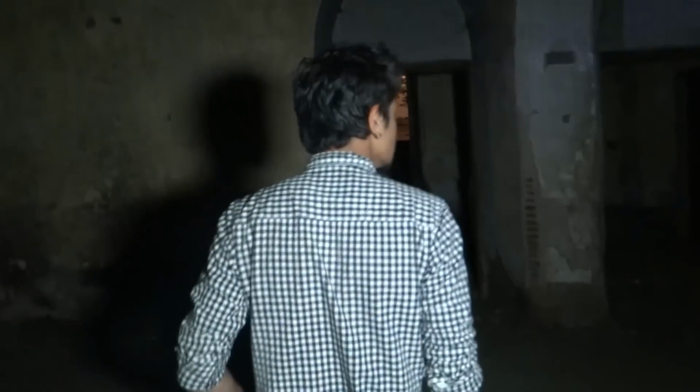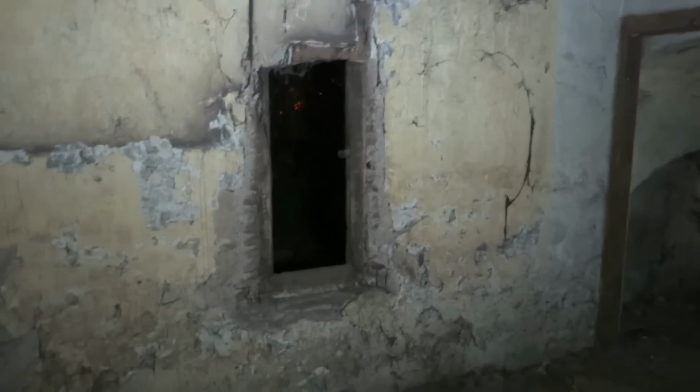So how about we explore the rooms below the stairs? Exactly. Yeah, let's do that. So alright guys, we're gonna explore the ground floor of this abandoned haunted mansion. Spider webs. It is cold in here. Yeah, it is cold in here. Look at these windows. They look so creepy.